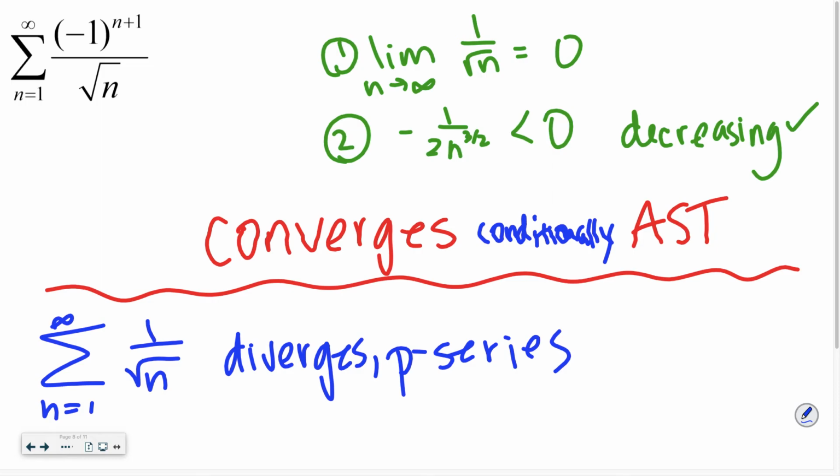Totally worth it. Okay. The alternating series converges. Without the alternating piece, it's a divergent p series, which means it converges conditionally.